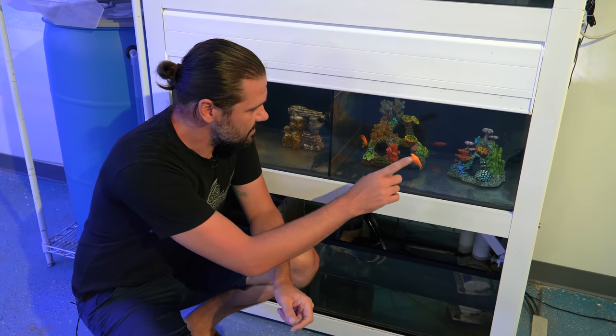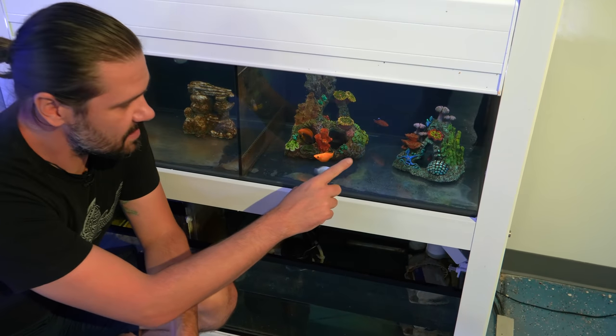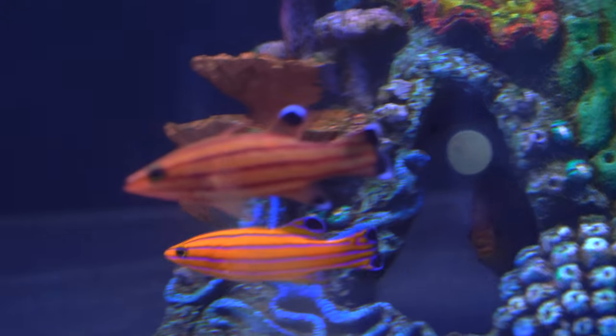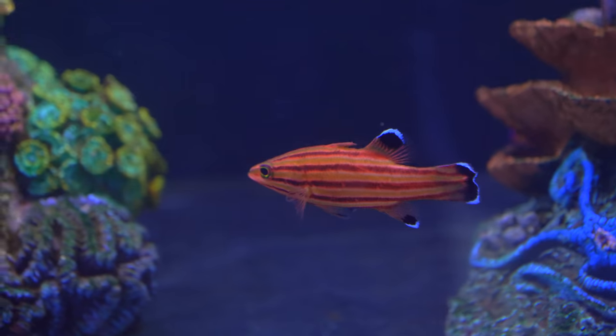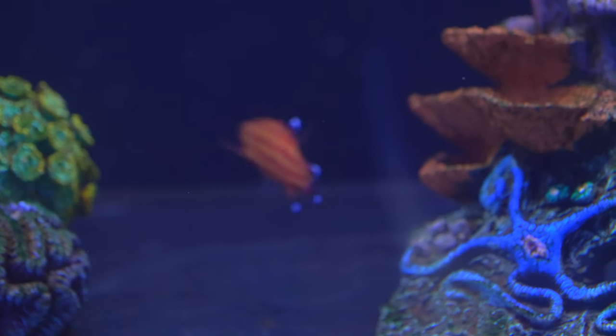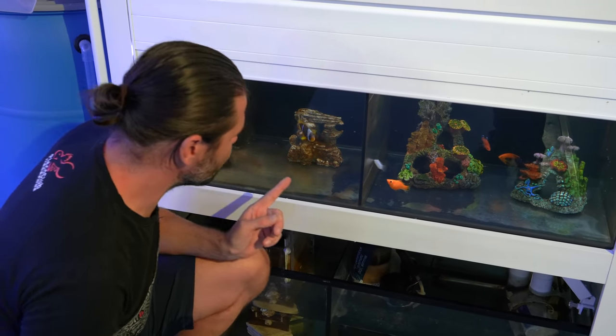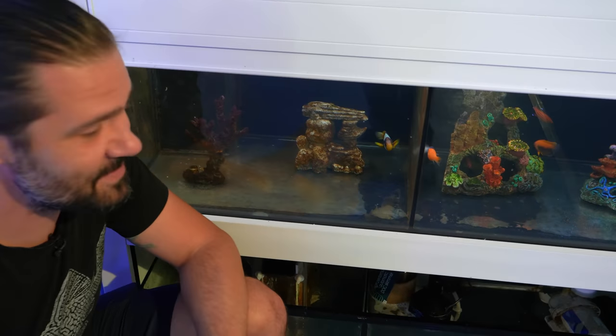So the Swiss Guard and the Candy Basslet have really bonded since they were here, and they kind of chased out the Cave Basslets. So those two are going to go in the 40-gallon LPS tank. And then here's a couple used fish. You guys know how I like my used fish.